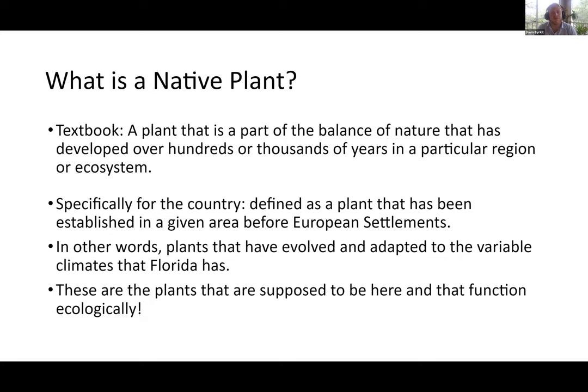You don't want them to just be pretty, although that's obviously a big factor when we're looking at landscaping. But definitely wanting to have something that will provide for wildlife, especially wildlife that may not have easy access to these plants normally. So specifically in the United States, we define a native plant as a plant that had been established in a given area before European settlements, before the idea of bringing plants over from Europe was a thing.